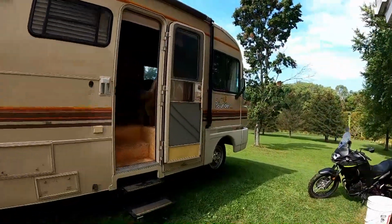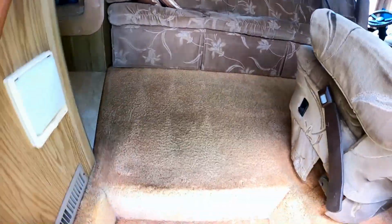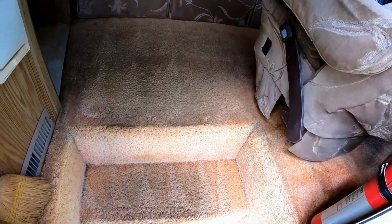I guarantee she's already up in the front seat. Well, we'll see what it looks like when it dries and I vacuum it.